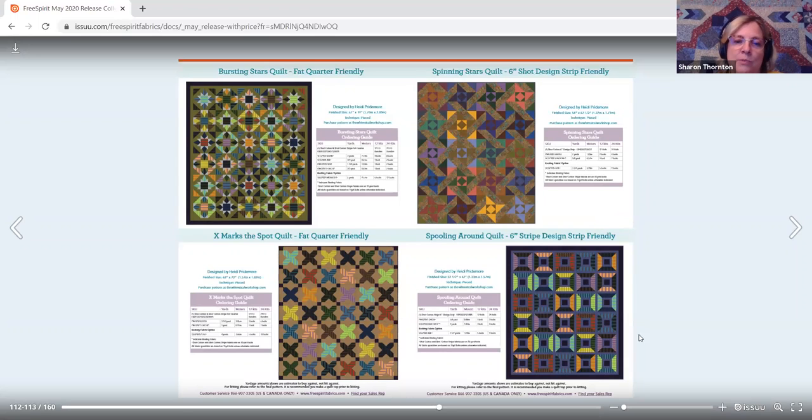The one in the bottom is Spooling Around. This uses the 6-inch design strip, and this is the stripes. You can make those spools using the stripes, and then get some more shot cotton for the solids that are in the background of that quilt as well. The border is also a shot stripe.